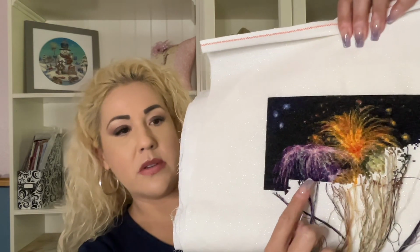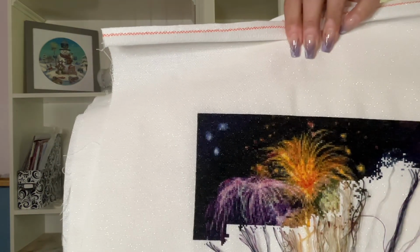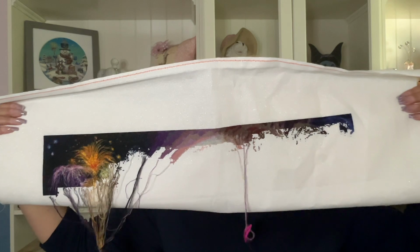Okay, so now I'll go back to Josephine Wall. This is Mask of Love, and I was focusing on bringing all this down, filling in all this confetti here, bringing this down in here. So that's where I got my stitches in. And I'll open this up so you can see. That is the full width across. So I got a little bit in on that one, so that was good.